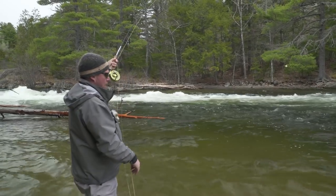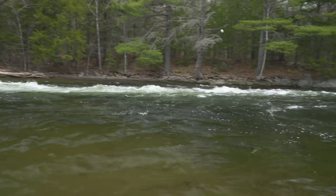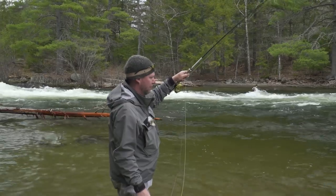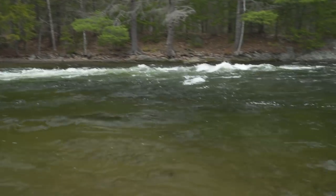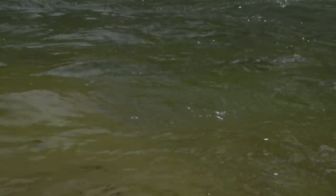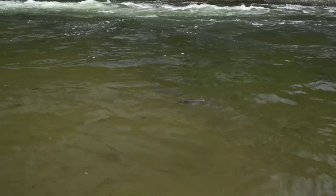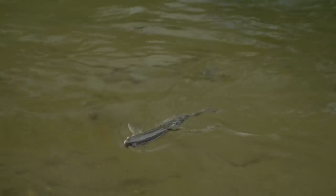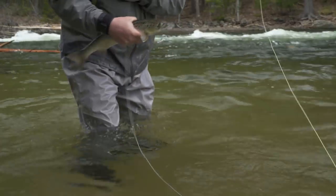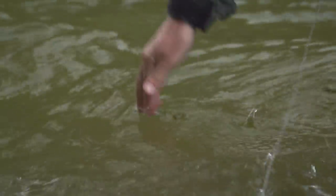All right. My first landlocked took the nymph. There's always a little bit of lack of confidence with depth when you first start, as to where you are and where you need to be, until that indicator goes down. You know you're in the right area. Look at this. All right. 5X tippet. He's got himself wrapped around. Amazing. Such fun.